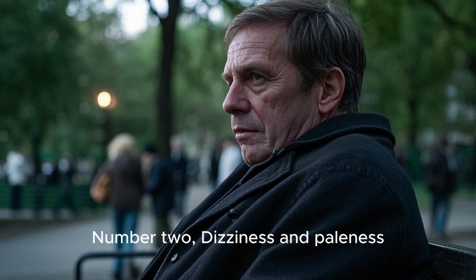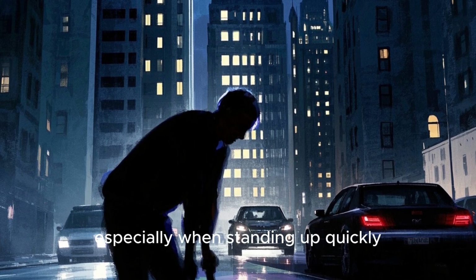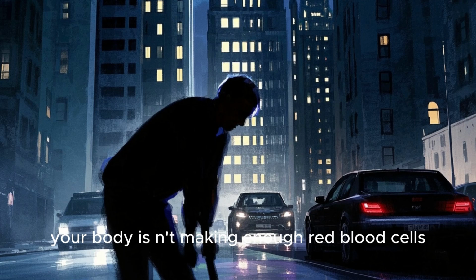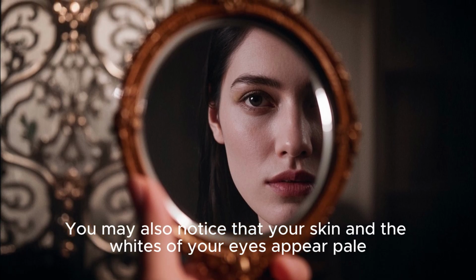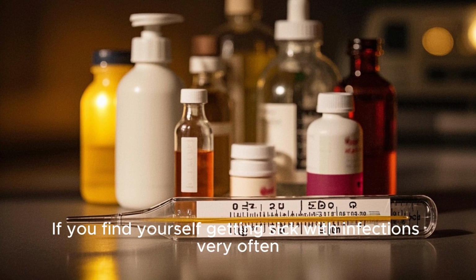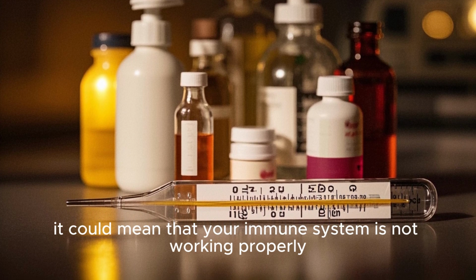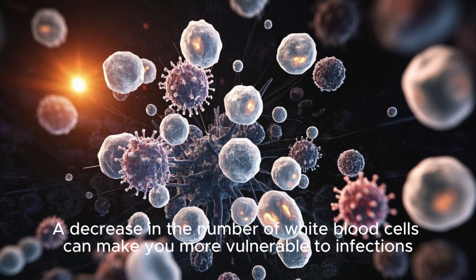Number 2. Dizziness and paleness. If you are often feeling dizzy and lightheaded, especially when standing up quickly, this could be a sign that your blood pressure is dropping because your body isn't making enough red blood cells. You may also notice that your skin and the whites of your eyes appear pale. Number 3. Recurrent infections. If you find yourself getting sick with infections very often, it could mean that your immune system is not working properly. A decrease in the number of white blood cells can make you more vulnerable to infections.